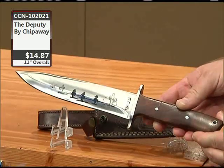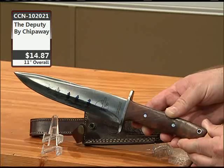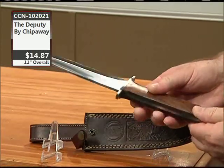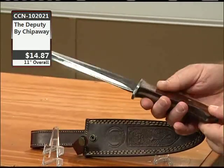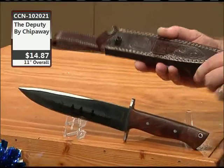Yeah, and the etch job. The etch job, yeah, that's probably worth $12, $14 because they're not going to be able to do that one at the mall. Well, no, full tang construction, beautiful. Looks like a walnut handle on there. And as you can see, as Bob said, there's your sheath.